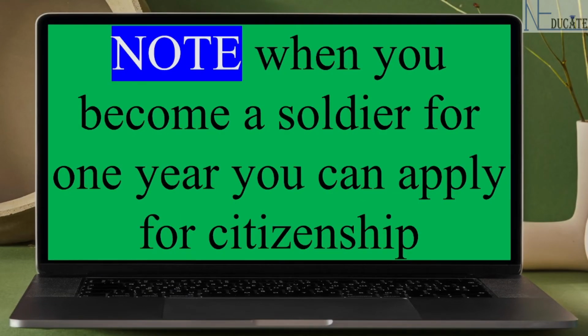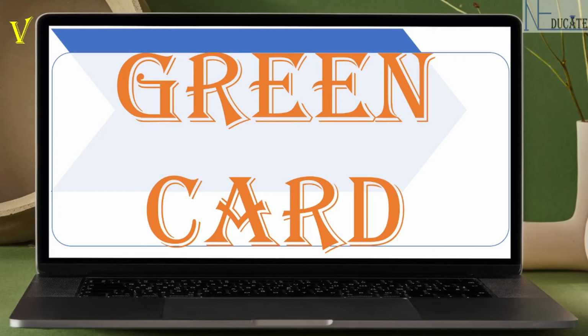And then when you become a soldier for 1 year and above, you can apply for citizenship. You can become a citizen of the United States, a permanent citizen of the United States. That is why it is not necessarily important for you to be a citizen before you can apply to join the United States Army from Ghana or anywhere in the world. And then the most important thing, after going through all this, you need what we call a green card. It is a permanent residence that has been given to you. We call it a green card.